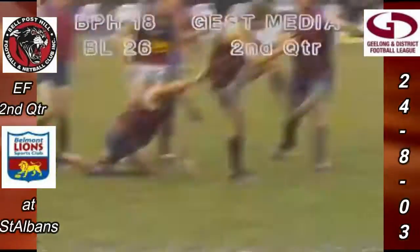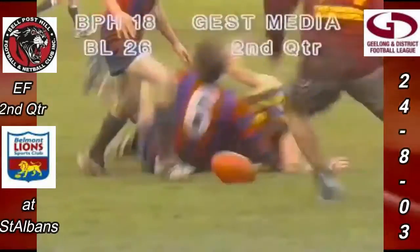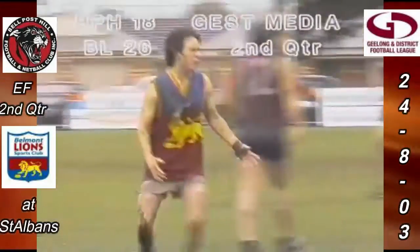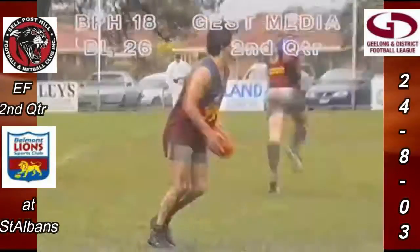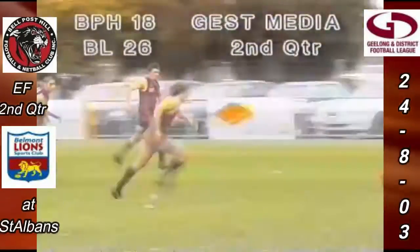Broughton and Harvey. Tap comes down to Miletto. Picked up there by Corbett. By Byron Pickett. Byron Pickett. The free kick on the... It's been whistled for hands for Belmont Lions. So he kicks the ball forward. Nice looking control kick. Furman drops the mark. Comes to the back of the pack.